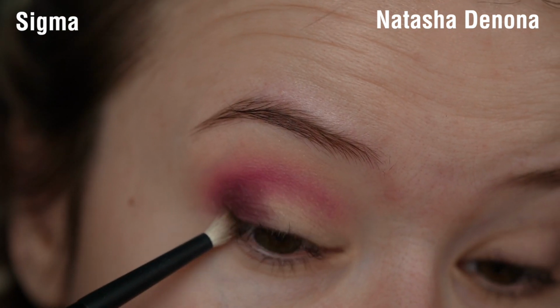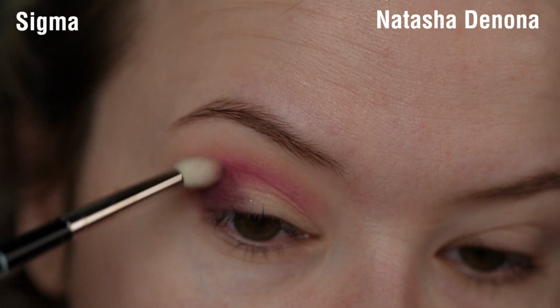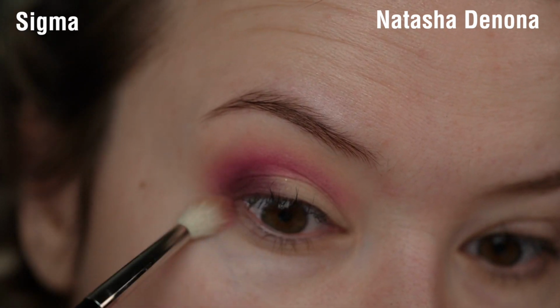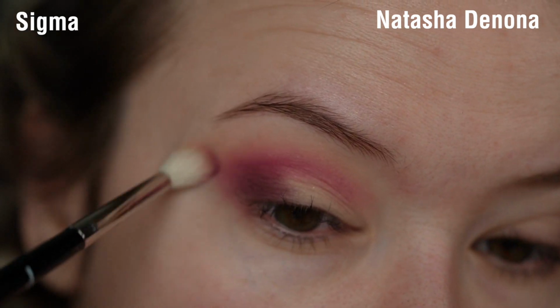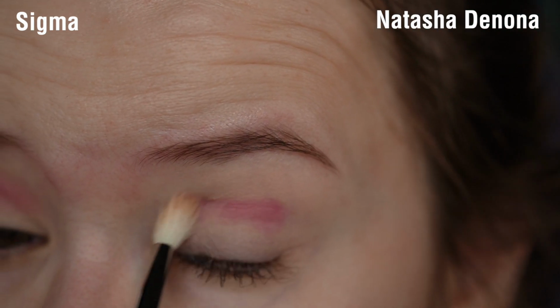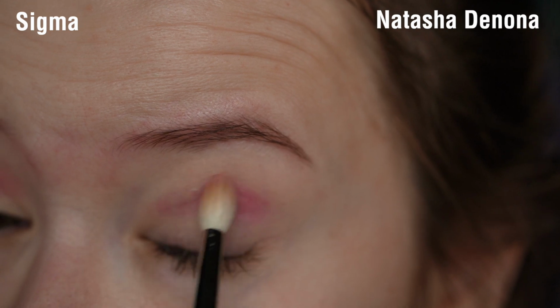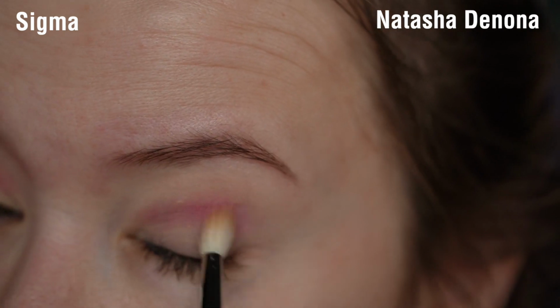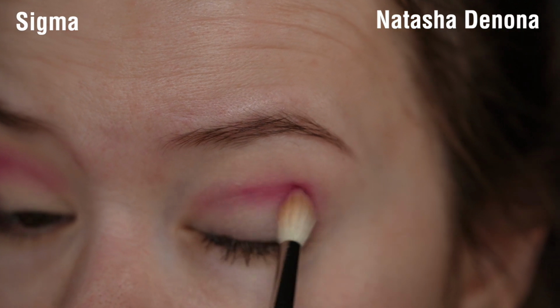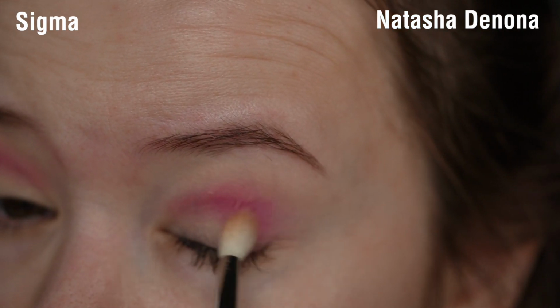The Natasha Denona primer is $26. You get 4 milliliters or 0.135 fluid ounces. As for the Sigma primer, this one you are getting 0.04 ounces and it is $30. Since when is a Sigma eyeshadow primer $30? I actually went and found a video from a YouTuber from when this eyeshadow primer first launched. She did a dedicated video on them and they were $15 when they first launched.